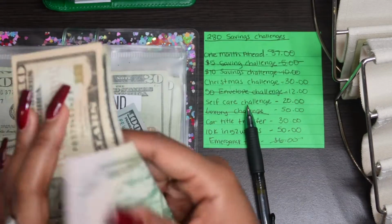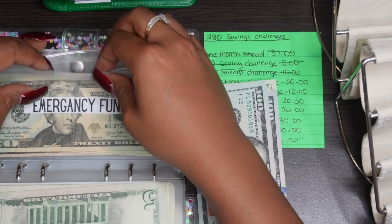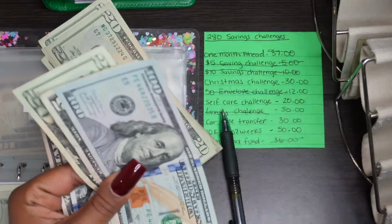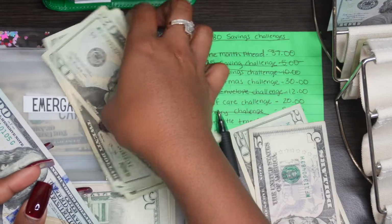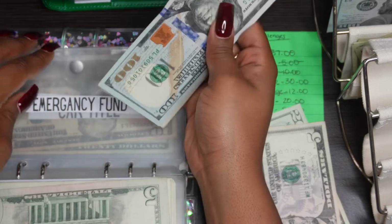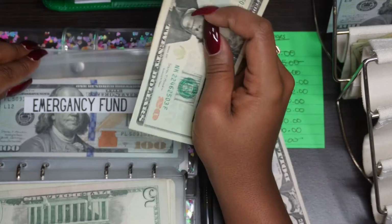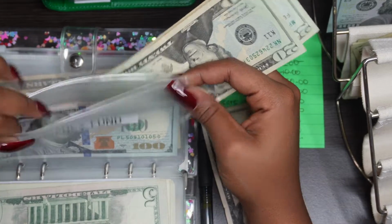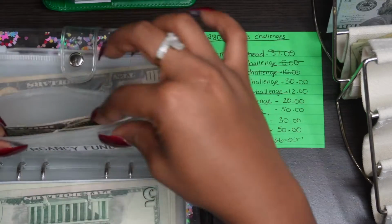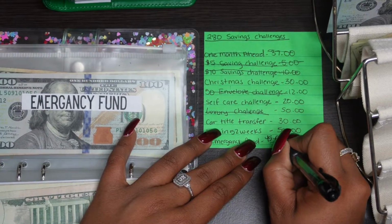So let's see. What we got here? 20, 40, 60, 80, 100. So we'll take 100, put 100 in. So that way we at least have some type of change. Let's just put 40 in there. You know, sometimes it's not going to be perfect. So let's just go ahead and put 40. And like I said, this is extra money, so we can just go ahead and stuff that. We really can put this 5 in here too. Let's be a little generous. So we stuffed this 45. So let's make a note of that because we got to make log.